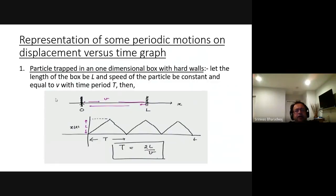Now, there are different types of periodic motion. One of the students had asked me about this recently: how is simple harmonic motion different from periodic motion? The main difference is, in periodic motion you can also have a triangle. That is also periodic. Anything with a period can have any kind of function. It can even be a step function. That is also a periodic function.